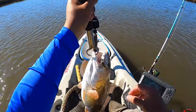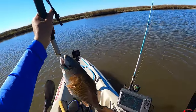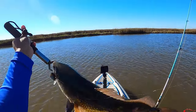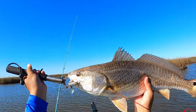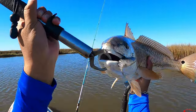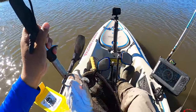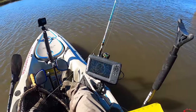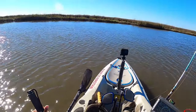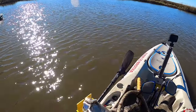There he goes. On the Egret bait again. Another Egret bait catch right there. That's a pretty guy. Look at that guy. Nice guy. All right. He's coming in just missed 25. It's all good.